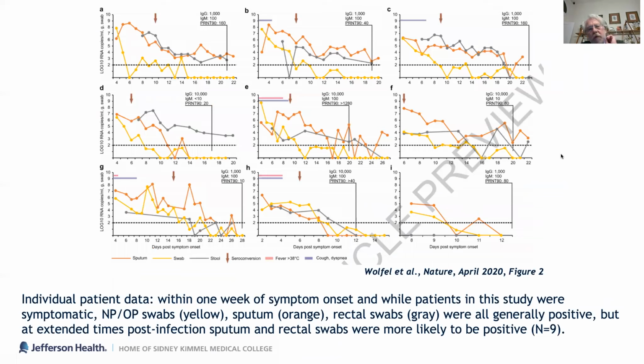This shows individual patients, and again, sputum, or lower tract, is orange, stool is gray, and this is nasopharyngeal swabs or oropharyngeal swabs. And for every patient, you can see that the viral load in the upper respiratory tract is significantly less than the lower respiratory tract. Maybe in these two, it's not that much different.